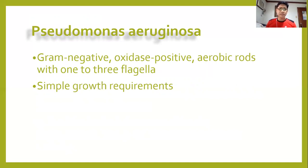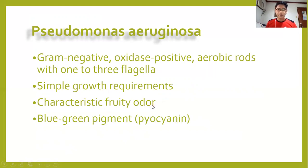What's the problem with this? It can grow anywhere. It doesn't need complex nutrients, okay? And unlike Bacteroides fragilis, this organism will exude a characteristic fruity odor. So it smells like ripe fruits, and it also gives a blue-green pigment because of the pyocyanin pigment.